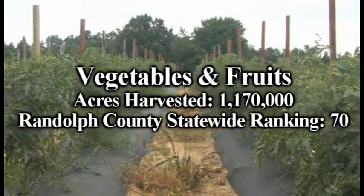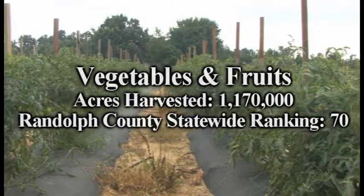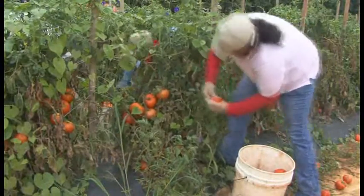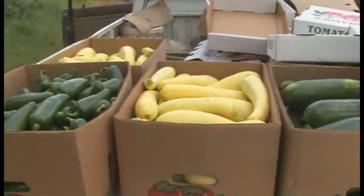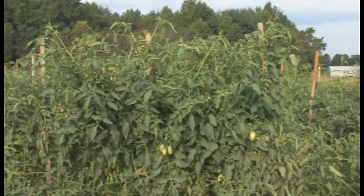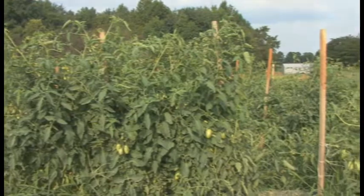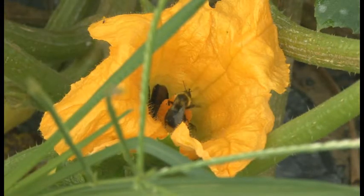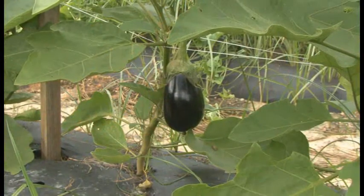Vegetables, Whitaker Farms. When you get sick and visit your doctor, sometimes he writes you a prescription for medicine, but he may also write you a prescription that says, go to Whitaker Farms. Whitaker Farms is the largest vegetable farm in Randolph County.